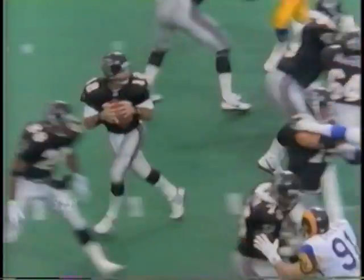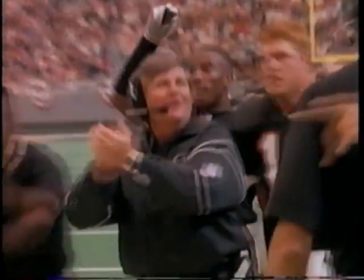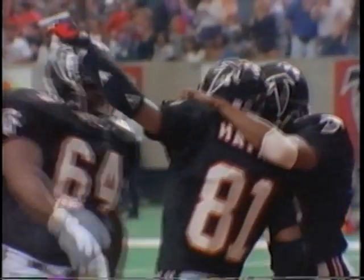Out here and go deep from the Ram 38-yard line. Miller wants to throw. Downfield, there it goes to Michael Haynes in the right corner of the end zone. Got it! Touchdown! Come on, come on. Short drop, looks, fires. Haynes at the 5, at the 2, at the 1. Touchdown! Yeah! From Billy Joe Tolliver, a 13-yard strike.